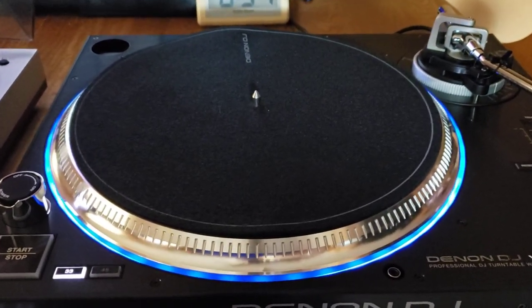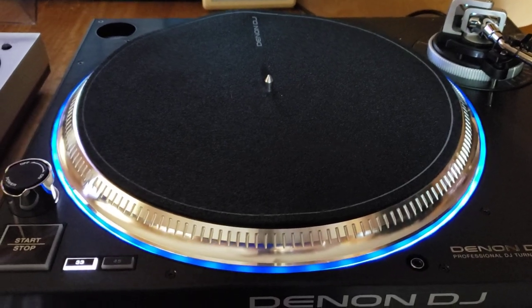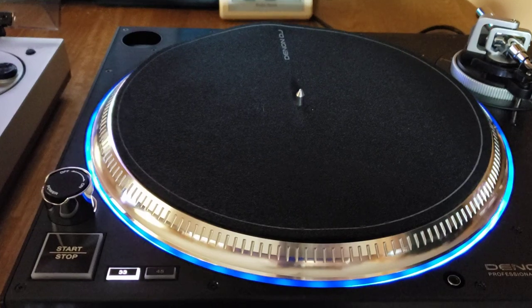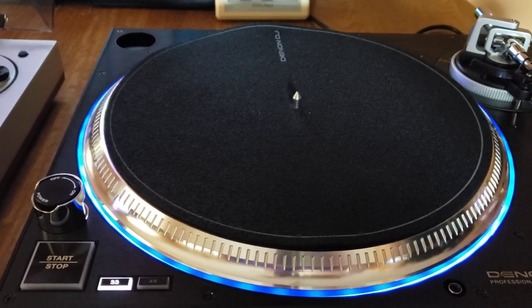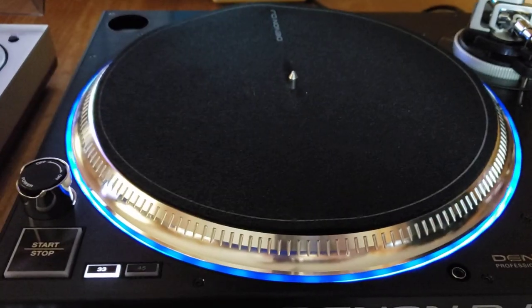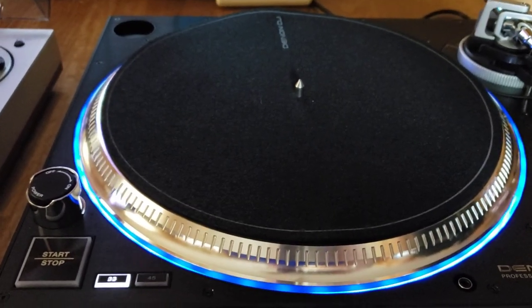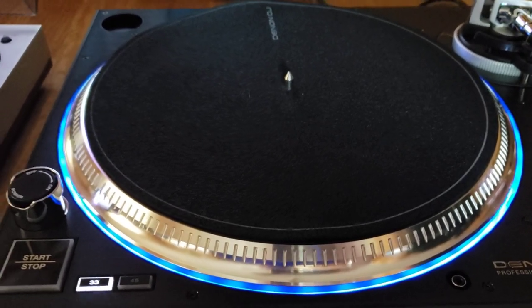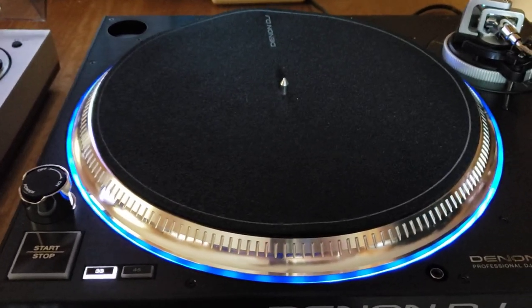Well, this one's a little better, but still, it's just not going to cut it. I am not a DJ. I'm not going to use this to scratch with. So this thing has a very high wow reading. This one's getting about 0.19% wow. The previous one was getting about 0.23, 0.24, and the speed stability on these things is just awful.